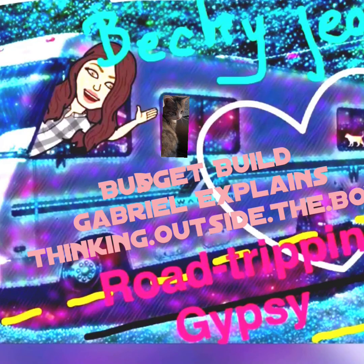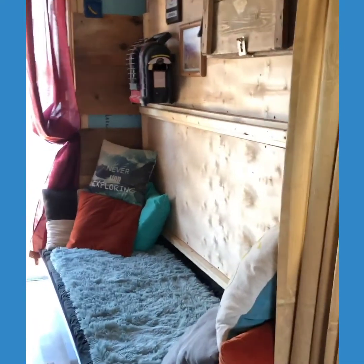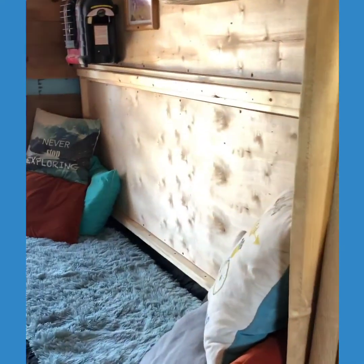Road trip. Ready, Miss Kitty? It looks like you stay comfortable too. You have a nice couch here. Yeah, this is a 7-foot couch.